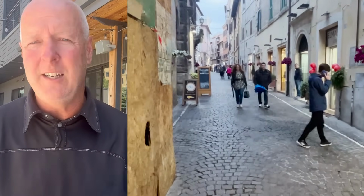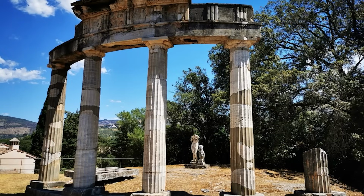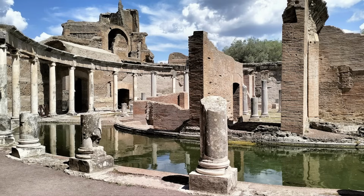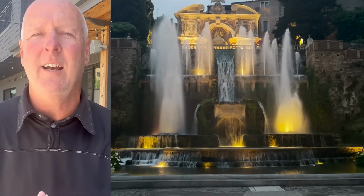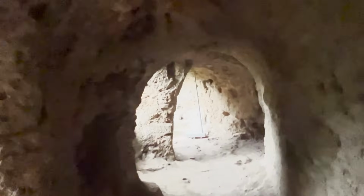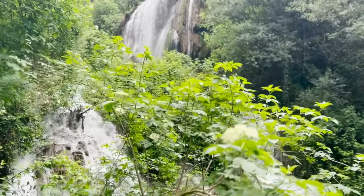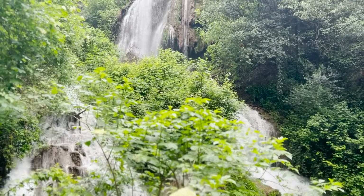It's a beautiful city to go explore. Plus, there's so much to see and do there, including Hadrian's Villa. It's kind of the ruins of that villa and gardens. You've got Villa d'Este, which has some of the most beautiful gardens of any villa I've been to in Italy. And then you've got Villa Gregoriana, which is more like a nature walk down in the gorge, and then you get to see waterfalls. Just really interesting things to do and see there, right outside of Rome.